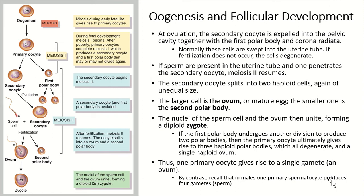So we made it this far looking at the whole process of follicular development and oogenesis, the production of oocytes. Here, we have a really nice, handy play-by-play, a little graphical representation of this whole process, and this is an important process. At ovulation, the secondary oocyte is expelled into the pelvic cavity together with the first polar body and the corona radiata. Normally, these cells are swept into the uterine tubes, aka the fallopian tubes, and if fertilization does not occur, these cells degenerate fairly quickly.